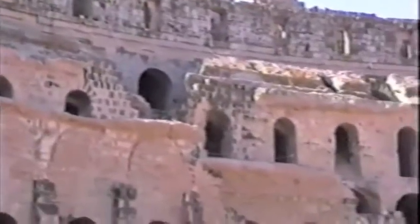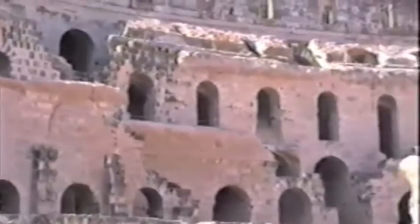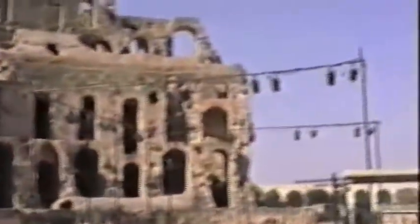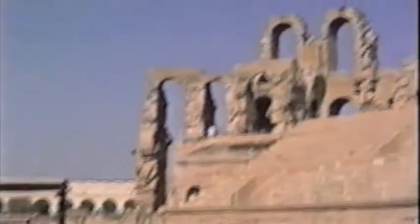We commenced our tour of Tunisia by first visiting the 3rd century Roman theatre in El Djem.